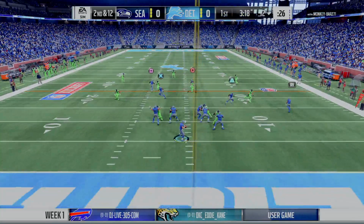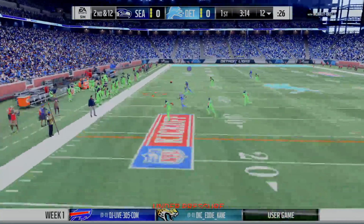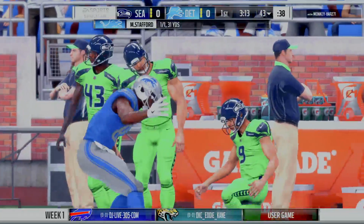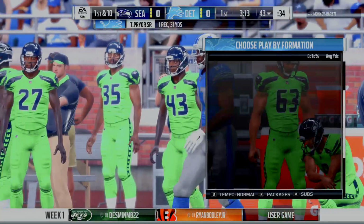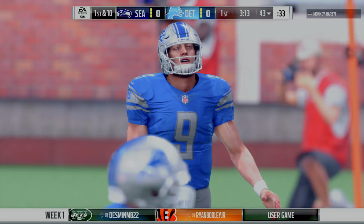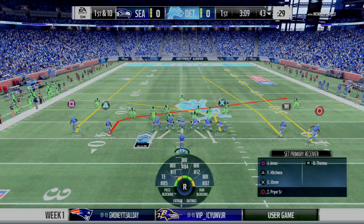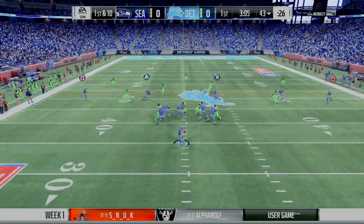A shotgun snap for Stafford. Buying time to his left. And he's got it. What a catch on the sideline. That goes for a gain of 31. Sometimes it's designed, and sometimes you just have to know when to leave the pocket and move and make something happen. And on that play, he was able to get on the run and was still accurate throwing the football.